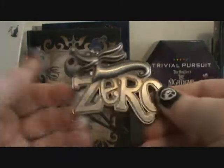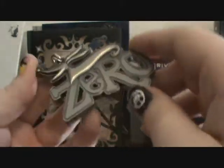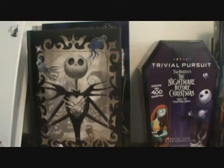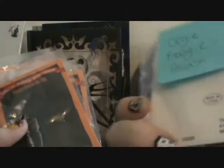Next thing is my little Zero keychain. I want to get the Jack and Sally ones that go with this. Zero I found over at Hot Topic, so I bought him because Zero. I love Zero. And then I'm looking for the rest of these. I don't really know the names of all of them. I put them on the back.